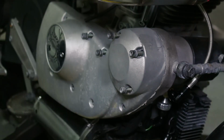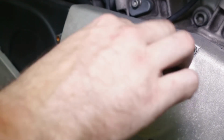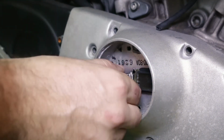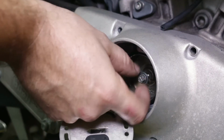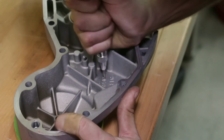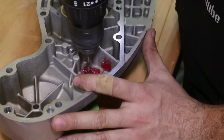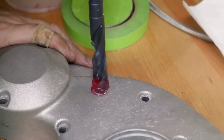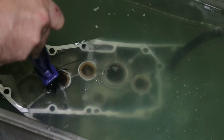Needless to say, this is one of the most important aspects of the restoration, and the restorer treated it as such. First, he drilled a hole into the top engine casing. And then he soaked that same casing in a cleaning solution. Of course, he did the usuals, like brushing, sanding, and painting.